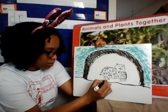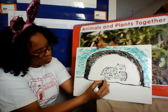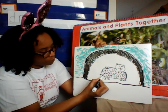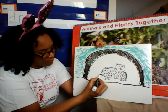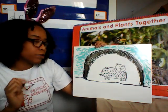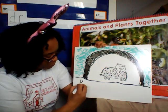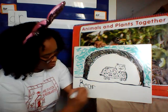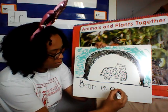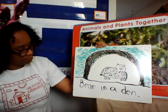How does yours look? Good. Doing good, doing good. And again, we don't have to be the best. We're not the best illustrators. The more practice that we do illustrating, the better we will get. So here's our bear in a den. Bear in a den.